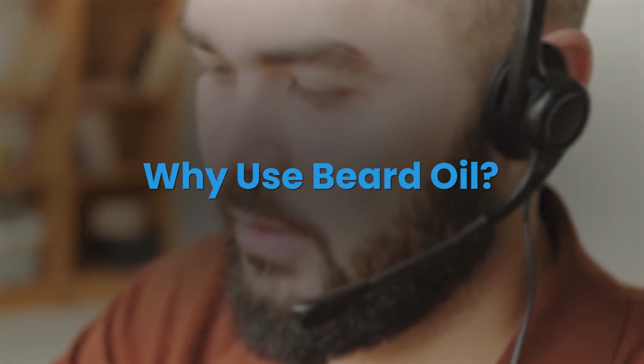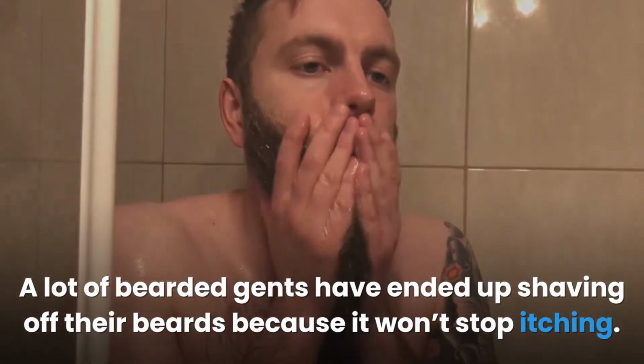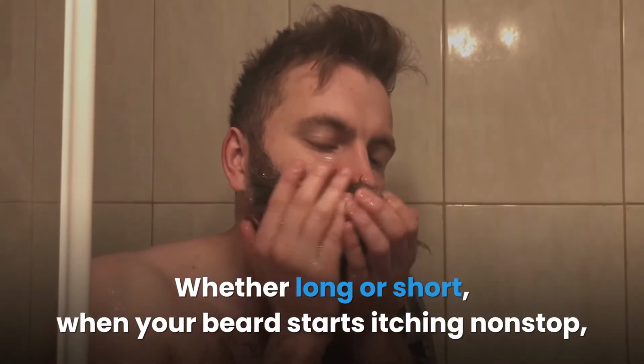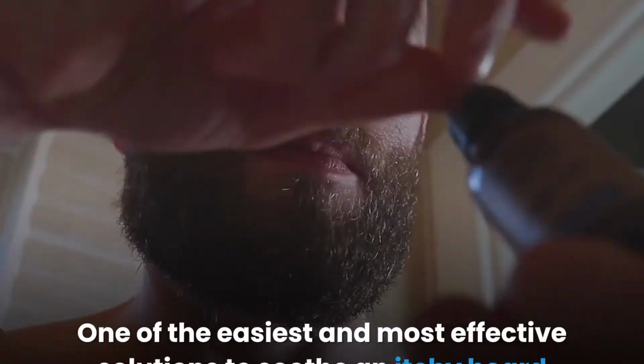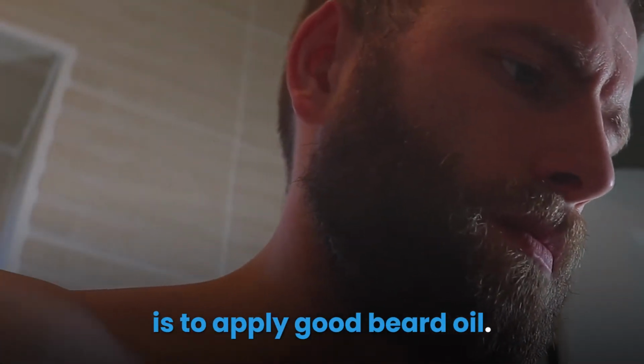Why use beard oil? A lot of bearded gents have ended up shaving off their beards because it won't stop itching. Whether long or short, when your beard starts itching non-stop, you will feel the urge to shave it off and be done with it, even though you have put in lots of effort to grow it. One of the easiest and most effective solutions to soothe an itchy beard is to apply good beard oil.